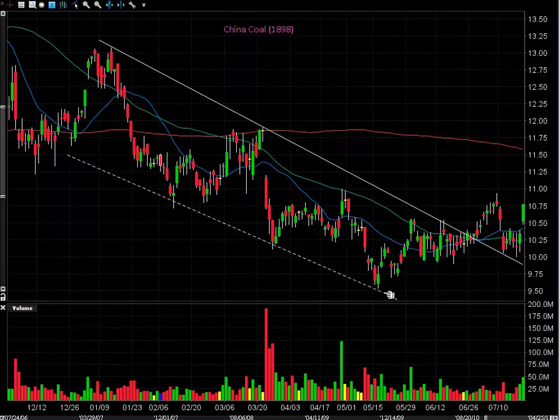You can even draw the lower channel. See the lower channel here? This is support down here. This is resistance up here. So this is for a period of 4 months, from January through May. The stock was trending lower.